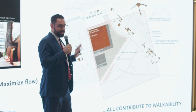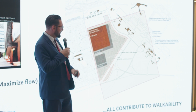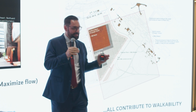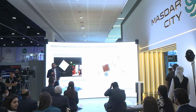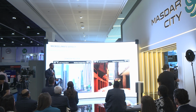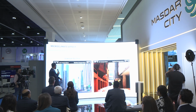Now, all of this contributes to something very important, which Asha, our transportation manager, is going to talk about later, which is walkability. So keeping everything tight, keeping it compact, keeping a little microclimate effect can enhance the walkability and then ultimately making it cool. Now, again, I said, this is not just theory. These are built examples. Please come and visit us and experience this.